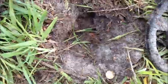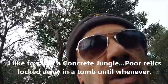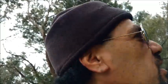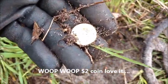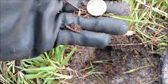So I'm back again on the side of the track. You know, the track turned to crap. We got into a concrete footpath, and I thought to myself, oh my god, we're back into civilization again. So I hit on a signal. I was expecting more crap, and look what we got, guys. $2 coin. Yay. My first goldie for today. Oh my god. And that's about the size of a gold sovereign.